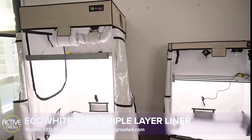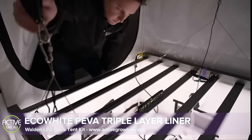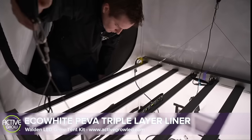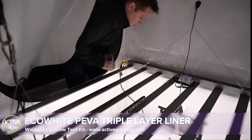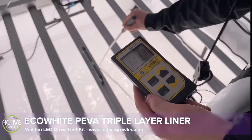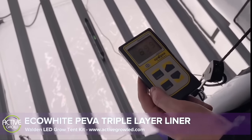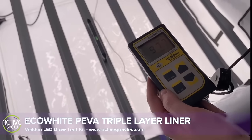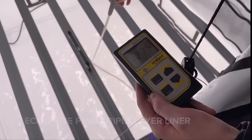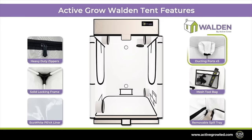On a functional level, the eco-white PEVA material on the inside of the Walden grow tent has a 10% higher reflectivity than the leading Mylar material on the market. This maximizes light efficacy while reducing energy usage and heat output, all contributing to an overall more controlled environment for your plants. Other notable features of the Walden grow tent are numerous ports available for use with ventilation systems, electrical cords, and hydroponic irrigation systems.